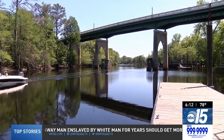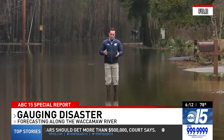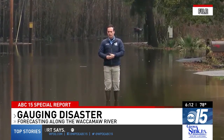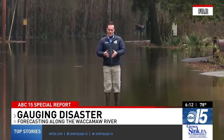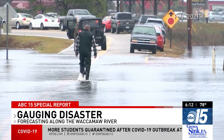Neighbors along the Waccamaw River are exhausted, seeing reports like mine from mid-February. The river gauge still sits at just 12.5 feet in that range right now for the NOAA river gauge down in Conway, and it's expecting to still rise another foot in the coming days. Before it was all over, the water rose another 3 feet.